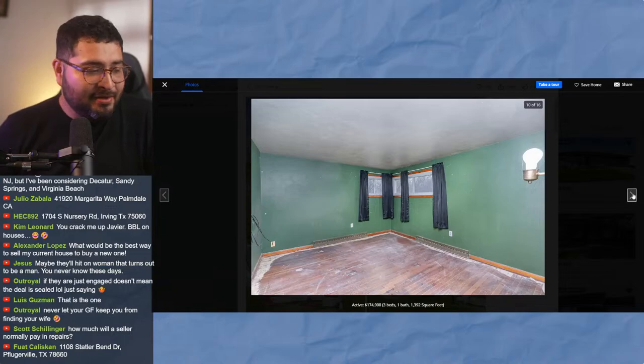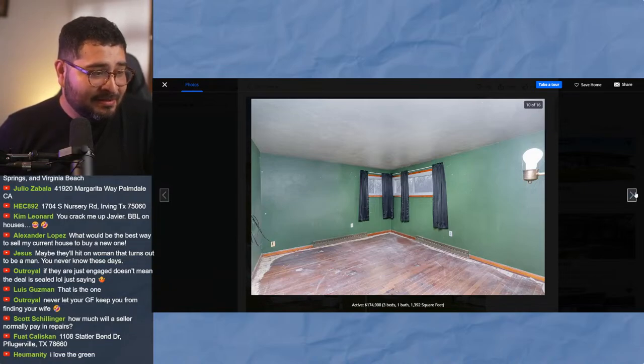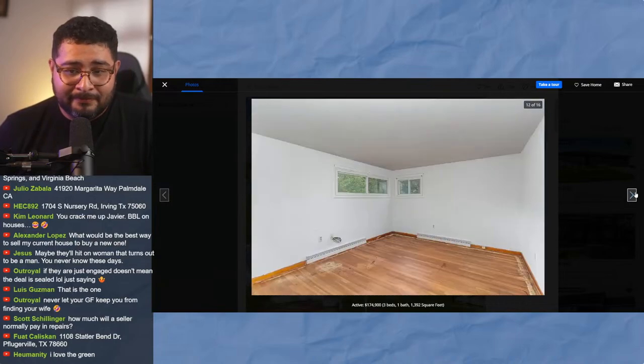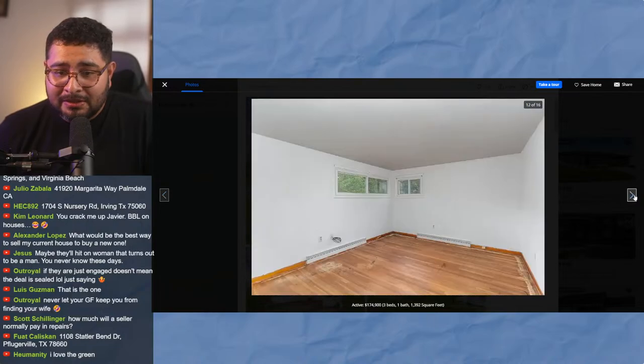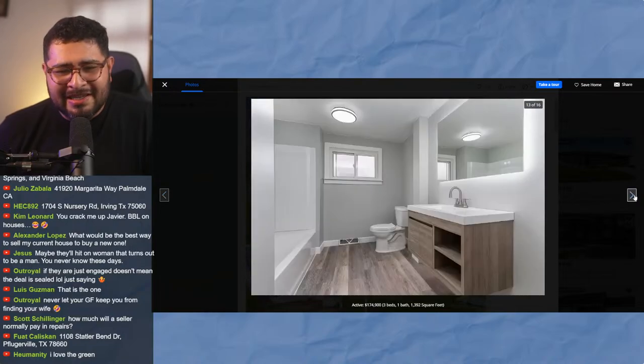How much are solar paint normally repairs? I mean, it depends. You love the green? Well, I don't. I guess a green isn't bad.